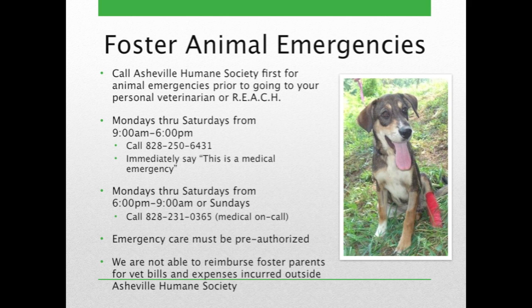Any emergency care does have to be authorized, and we can't reimburse you for expenses if you don't go through the Humane Society to make sure that those can be approved. So when you call in and you have an emergency, the person on the other end may say, go ahead and take the animal to Reach emergency room. We would call ahead and let them know you're coming. That way it is authorized. It may be something we can handle here, and they may say, go ahead and bring the animal into us right away, and then they can handle the emergency when you get there.